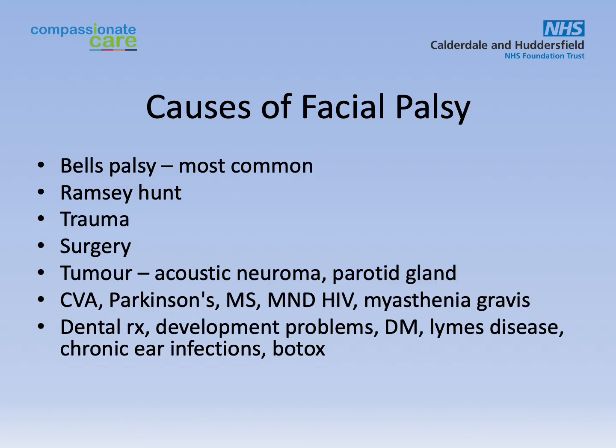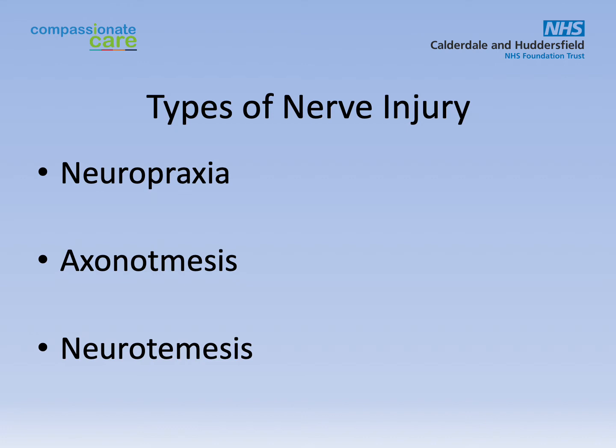Most commonly, facial palsy, or Bell's palsy, is caused by the herpes virus, causing inflammation to the nerve. This often happens to people aged 15 to 45 years, and risk factors can include pregnancy, diabetes and HIV. Other causes are the shingles virus called Ramsay-Hunt, facial trauma, facial surgery, dental surgery and other infections and viruses, as well as other causes.